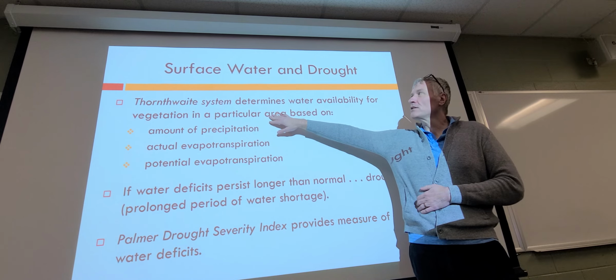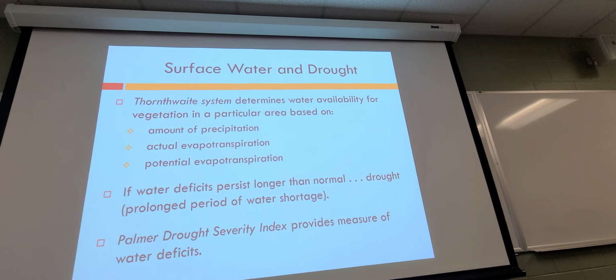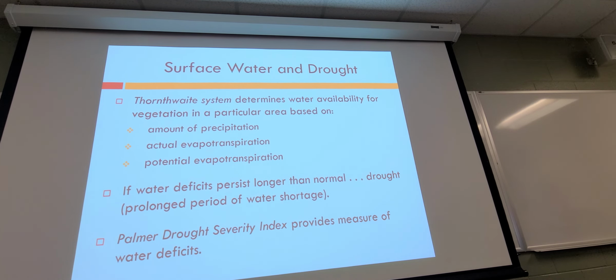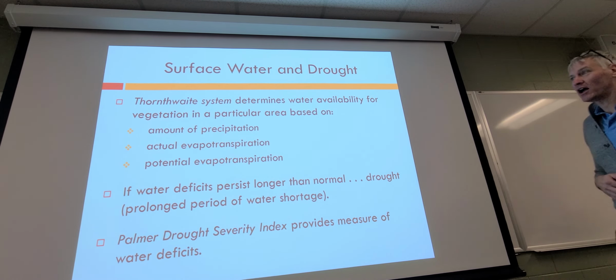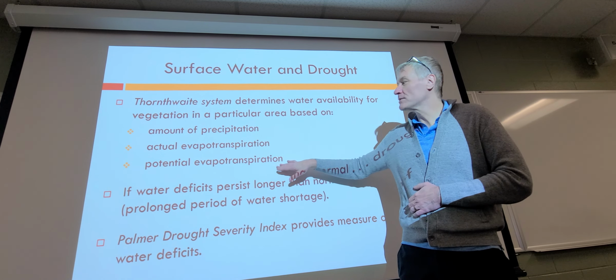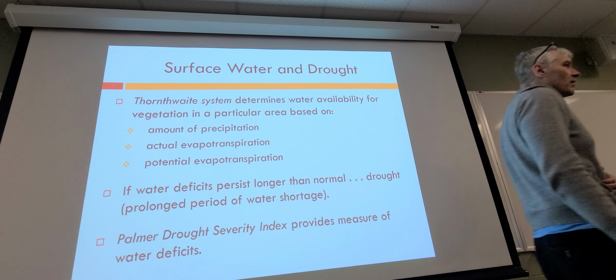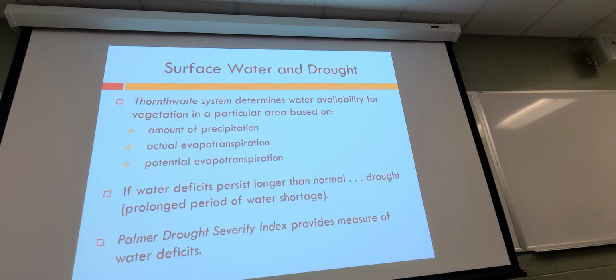The Thornthwaite system of determining how much vegetation an area can have is based on, as you see, potential evapotranspiration. I don't know if you remember way back early in the semester when we talked about evapotranspiration. Probably not.